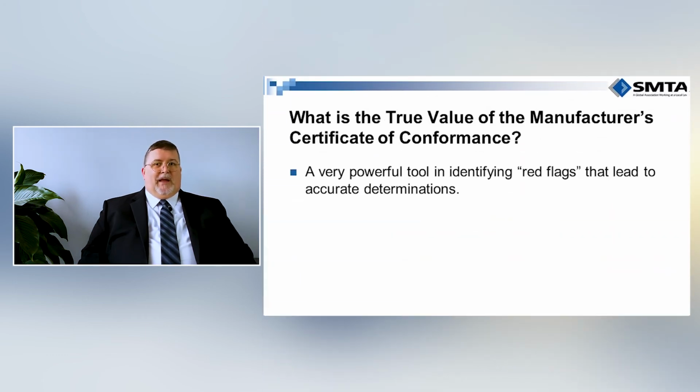So what value does having the manufacturer's C of C bring to our efforts to avoid non-conforming and counterfeit components? By itself, very little. But the same is true of every element of product validation. Labels are easily forged, X-ray analysis won't necessarily detect previous use, and visual inspection won't detect incorrect die. Taken into consideration with other observations, a C of C can become a very powerful tool in identifying red flags that lead to accurate determinations regarding the authenticity of your purchased parts.